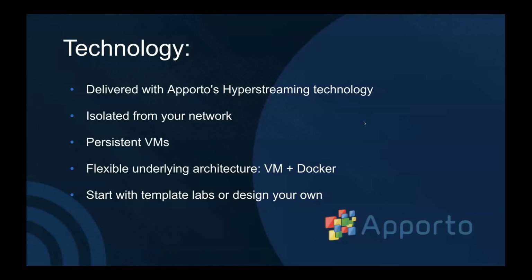So the question is, when building a cybersecurity program, how would your faculty like to build their solutions? The idea here is we're trying to understand whether faculty have a preference to build a cyber lab from scratch based on their own designs, or would they have a preference to start with a template, and they have the option to modify the template. And we're going to show you how we do that in the Apporto environment, but we're trying to understand what is the preference that you're seeing out there on your campuses.